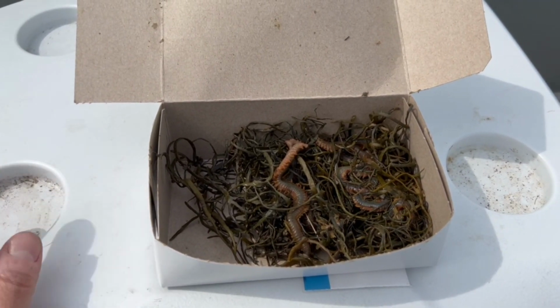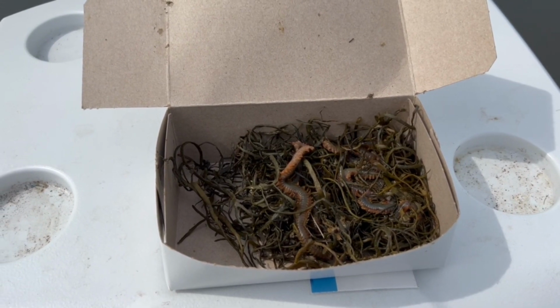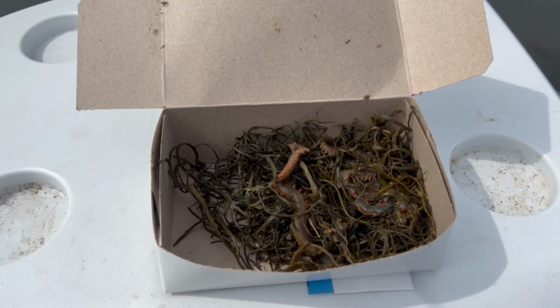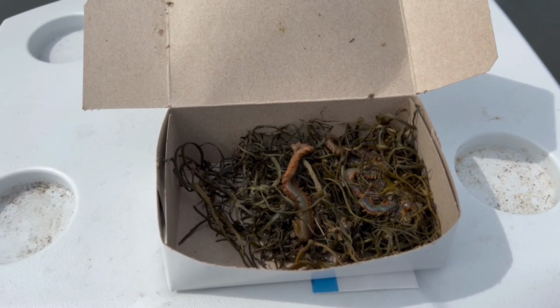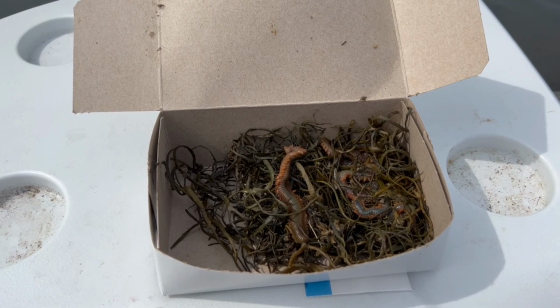We used the whole worm, and that was out there for about 2 minutes before the striper bit on that one. Now we just got it reset, and it's been out in the water for about another 10 minutes, so we're hoping for another bite here soon.